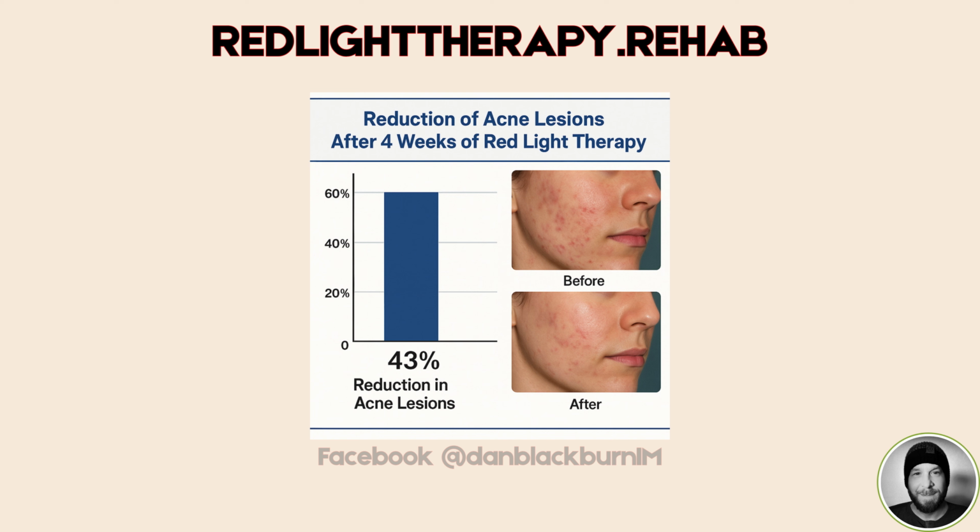Okay, so putting it all together, light therapy isn't some magic bullet, not a one-and-done cure for acne. But the evidence definitely suggests it can be a very effective tool for managing it. That's right. It's not necessarily a complete cure for everyone, but the studies clearly show it can significantly reduce the number of existing pimples and help prevent new ones from forming. And for some people, those benefits can last for months, maybe even years after they finish a treatment course.